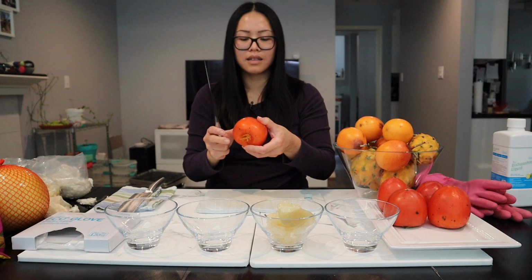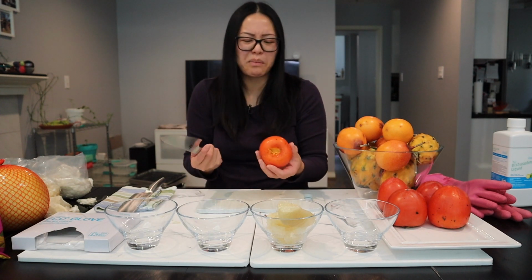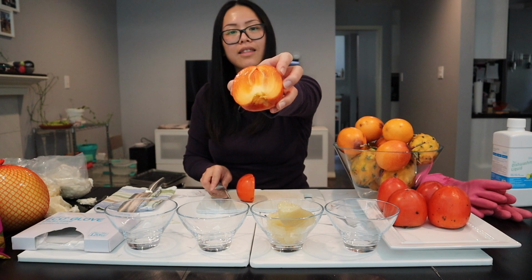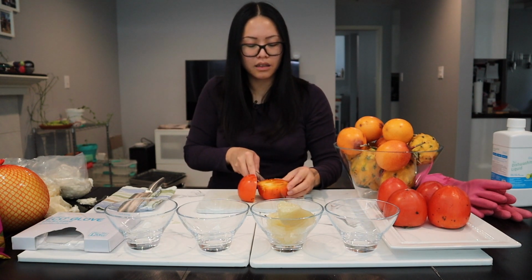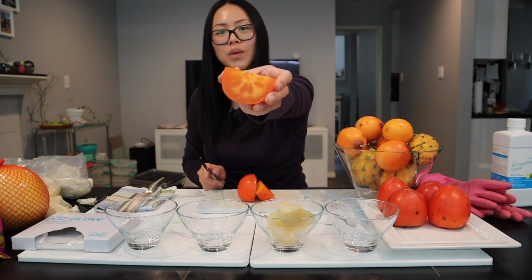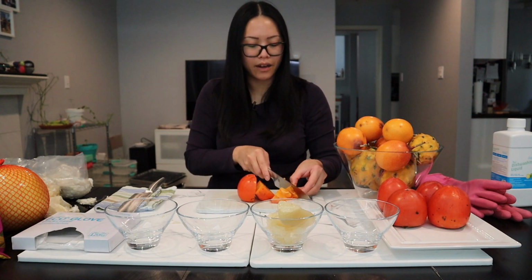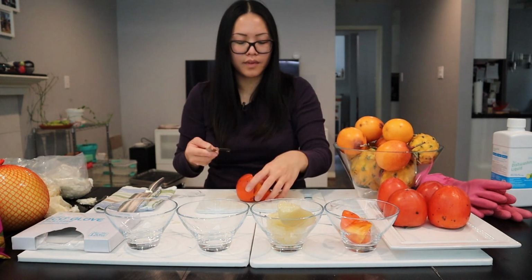So what I do with this is I like to just slice them up kind of like an apple or something. Doesn't really matter, but it looks like that when you cut it up. But when I cut it this way, you can kind of see like a little flower. So cool, if you can see that. So I just slice it up like an apple or a pear. Just like that.